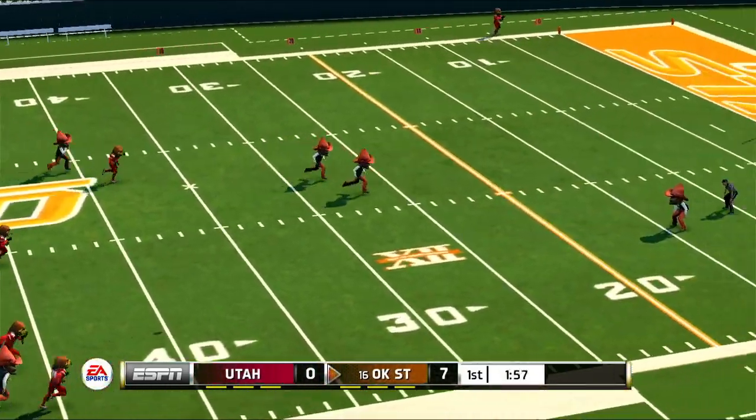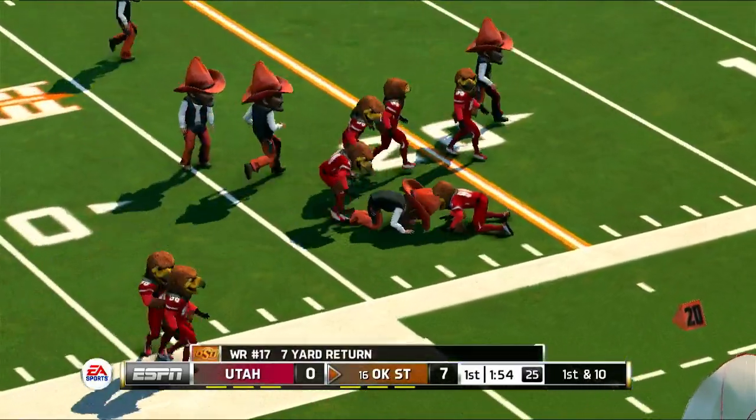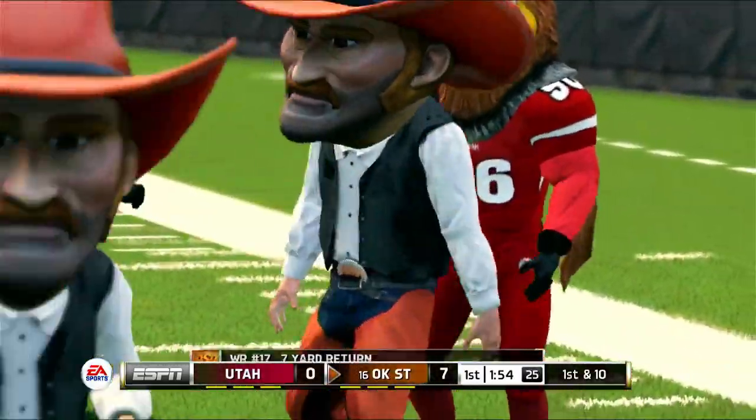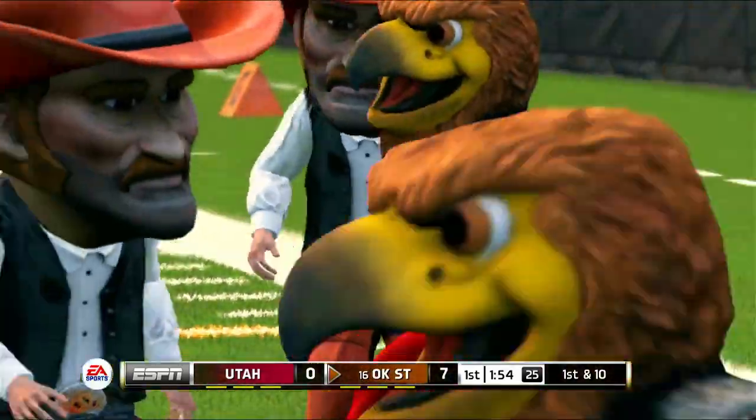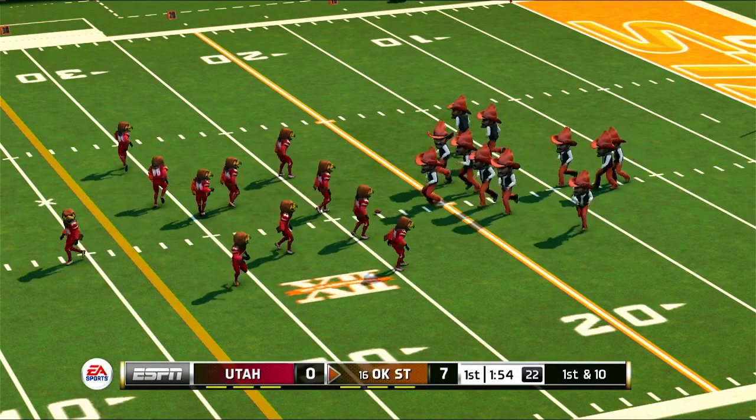Booming kick. And down he goes at the 23. Their last drive ended with a touchdown. Let's see what happens on this possession.